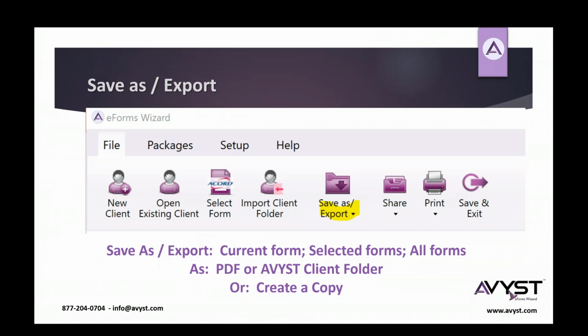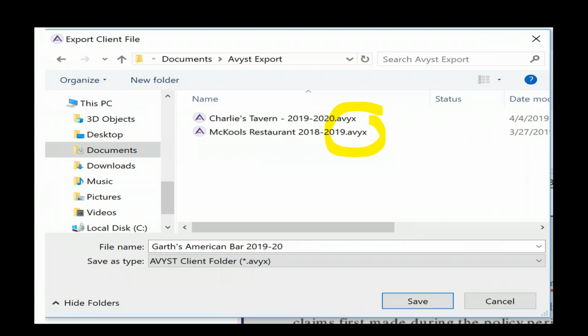Now, the other option, as we talked about, is to export as a fillable client folder. You can also do this as a PDF, or you can create a copy. So our save as and export gives us that opportunity, and it gives us the opportunity to, again, share these files internally. You could either do this as an email, or you could save it to a shared drive in your office scenario. Either way, when we share the fillable file version, it's creating a .avyx. That's our AVYST proprietary extension for the AVYST client fillable forms folder.